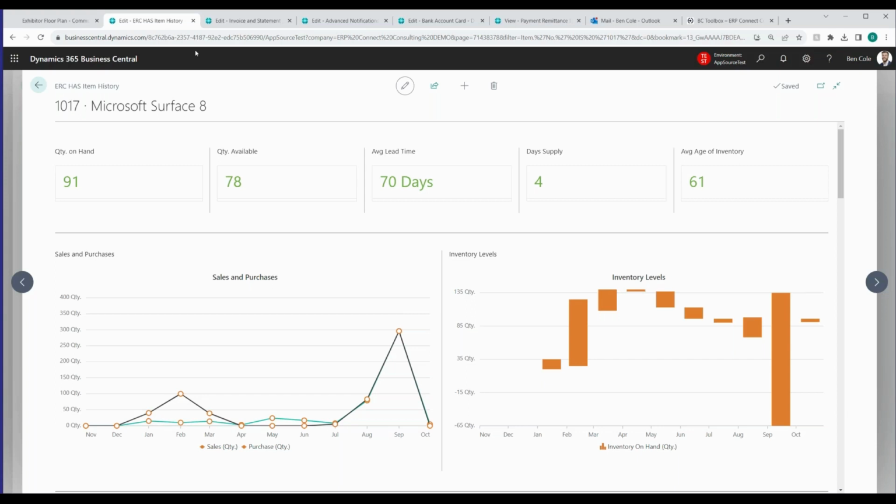So for this specific item, I go off that Microsoft Surface 8 because I sell a lot in my demo. How many do you have on hand? How many are available? What's the average lead time we have to actually get this item? What's my day supply? And what's my average age of inventory? So my day supply is only 4 and it takes me 70 days to get it. If I've got a lot of demand, that's not great, right?